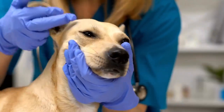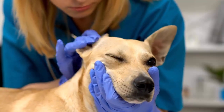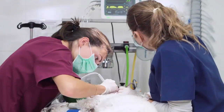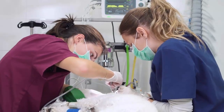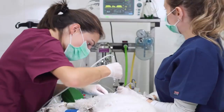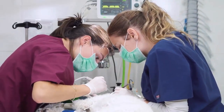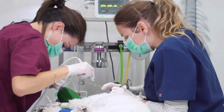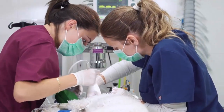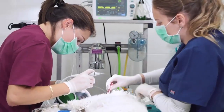What is pyoderma in dogs? Pyoderma refers to a skin infection caused by bacteria that creates pustules, small, pus-filled bumps, that rupture and develop into crusted lesions, often found in areas with sparse fur or skin folds. This condition is usually a sign of an underlying health issue, as it indicates that the skin's natural defenses have been compromised.